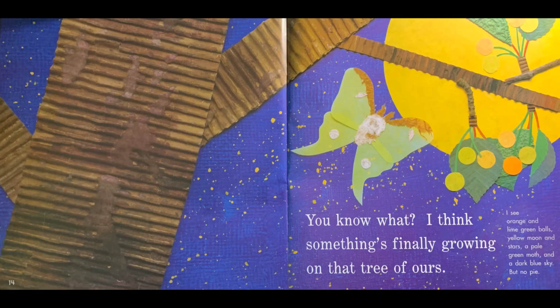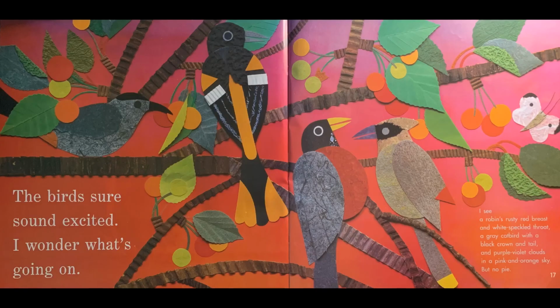You know what? I think something's finally growing on that tree of ours. I see orange and lime green balls, yellow moon and stars, a pale green moth, and a dark blue sky, but no pie. What do you think that is that's finally starting to grow on the tree? They're round, and right now they're orange and lime green. The birds sure sound excited. I wonder what's going on.